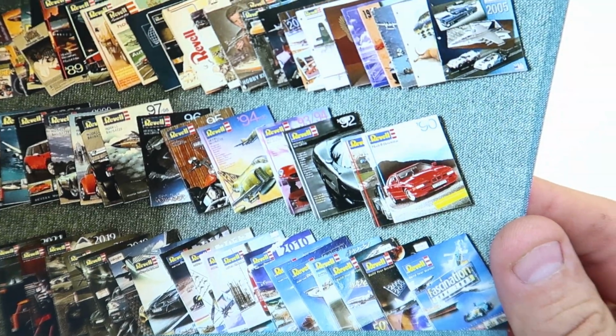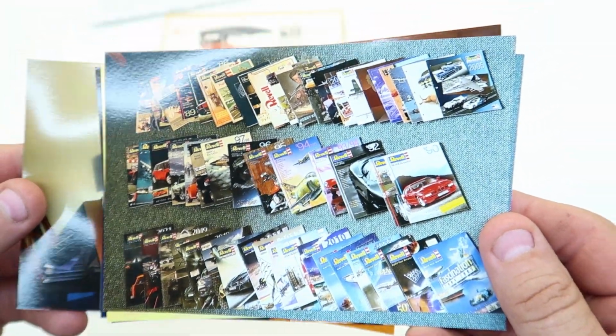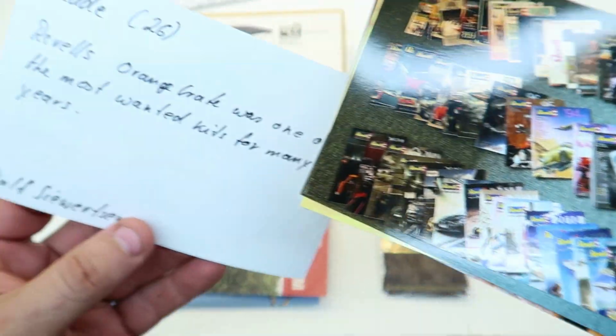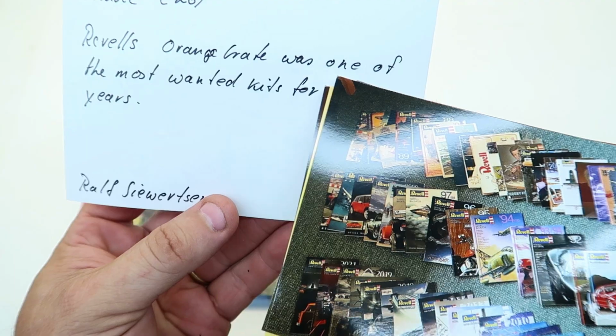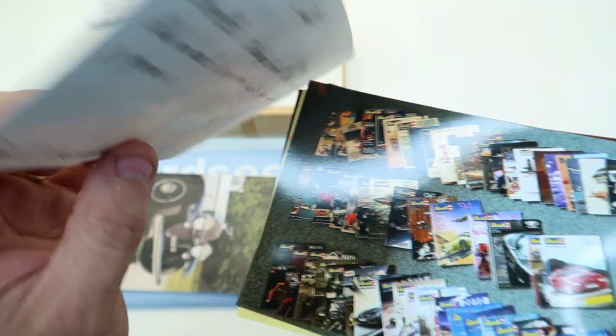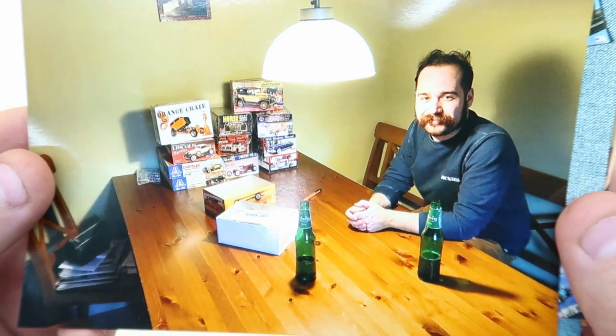Polar opposite of my workspace. Very cramped, cluttered, and disorganized. Here is Thade. And I think he said Thade is 26. He said Revell's Orange Crate was one of the most wanted kits for him for many years. And there it is right there. There's that model haul that he's got. And there's the Orange Crate.